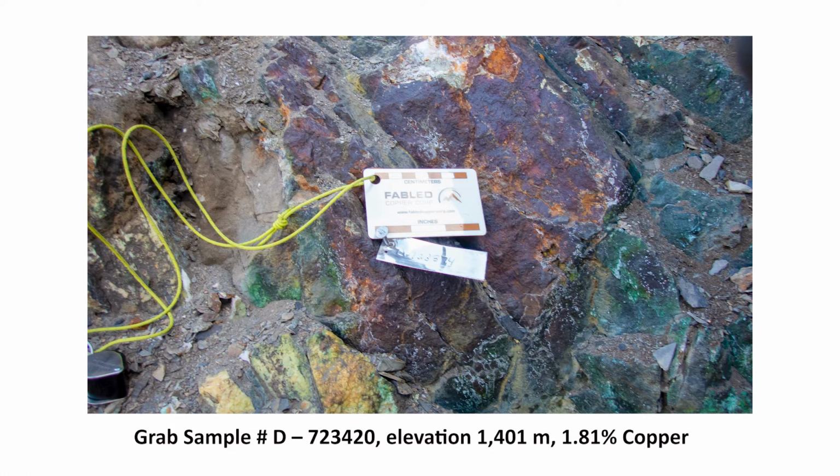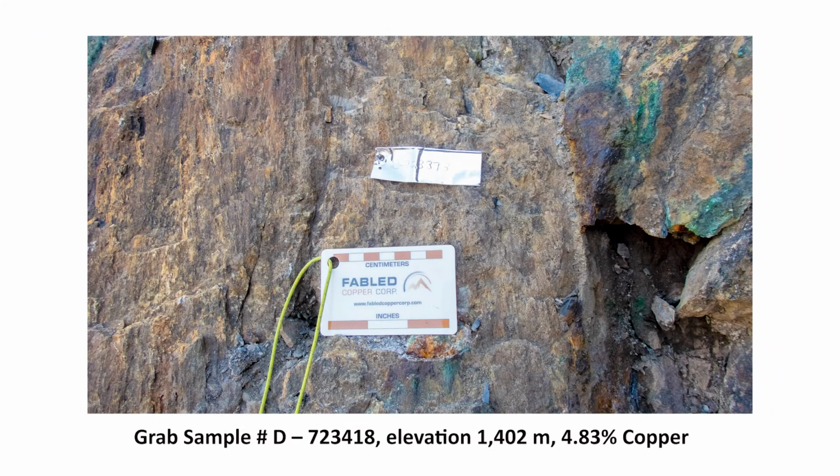Grab sample D723420, taken at the 1,401 meter elevation, consisted of quartz carbonate with iron staining on the weathered surface, white to light green in color with patches of dark brown, and on the fresh surface, white in color, moderate malachite copper alteration with 2% chalcopyrite as patches. This sample assayed 1.81% copper.